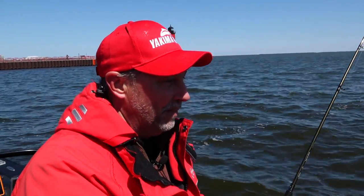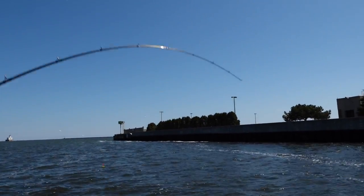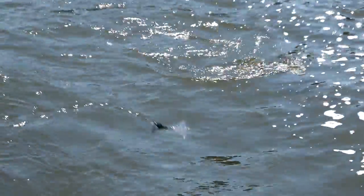So let's get an eyeball on him and see if it's another brown. So far, it's all been browns, but I know there's lake trout in here. And we also know that there's coho in here. So this looks to me like another brown. Wow, that's another big one. We're going to probably need the landing net on this one. Okay. That's what I'm thinking.